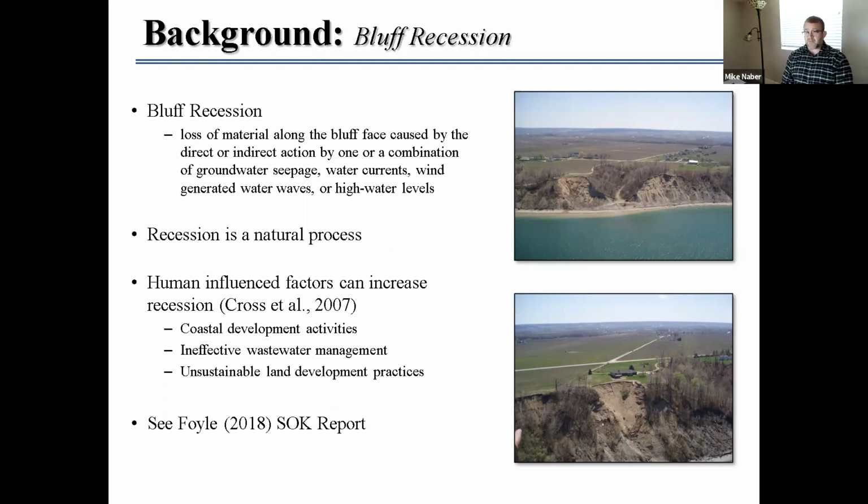Just to mention down on the bottom there, Dr. Foyle and Dr. Rafferty had an SOK report looking at the status of things that are going on in our area, but also other things that we are seeing elsewhere around the United States in general, where we have bluff line and such. So, places on the other Great Lakes, places in Alaska, Washington, Oregon, California, and then of course the Northeast have quite a few areas that deal with it with their Atlantic frontage as well.